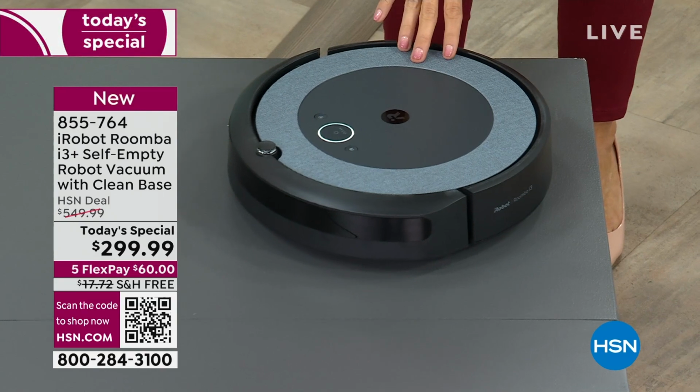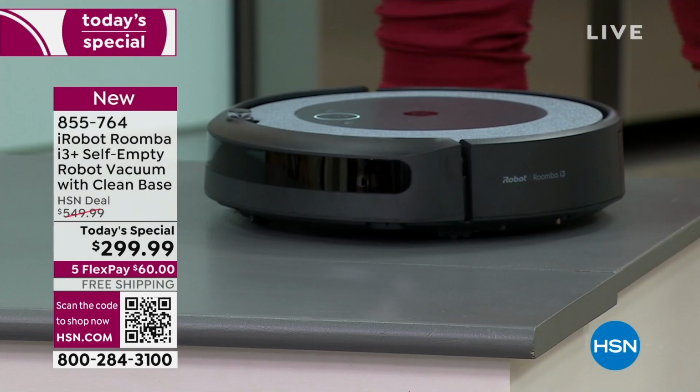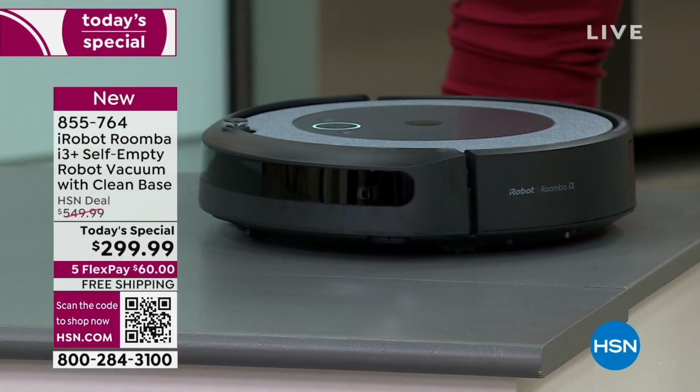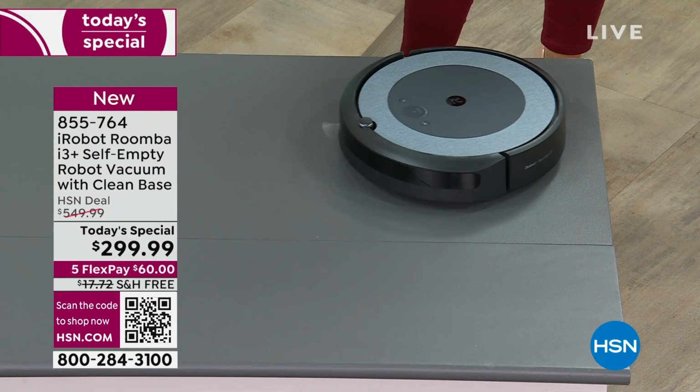So if we had a base here, you can see it vacuumed all of this area, and it would bring itself back to its base and recharge itself. Here's the best thing about this: it's going to clean for 90 minutes, correct? Okay.